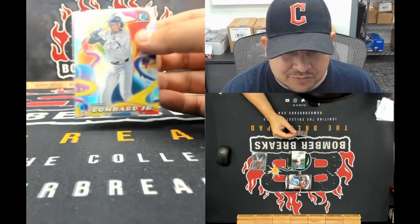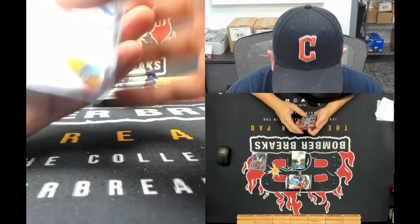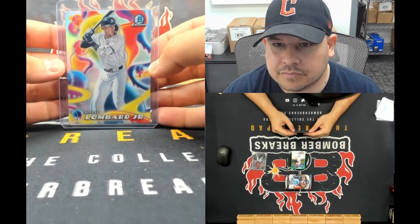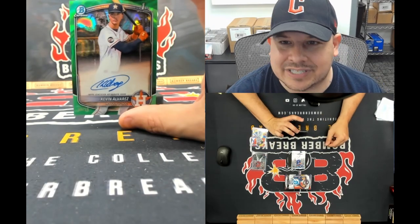Thank you for the chat. Looking for some James Rookie Fire. This is George Lombard Jr. Insert Yankees. Our first autograph of the break is going to go to the Houston Astros.